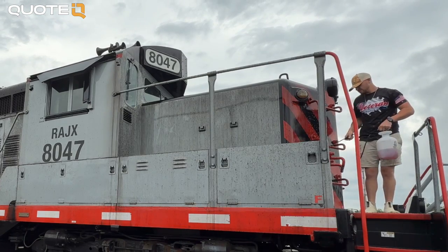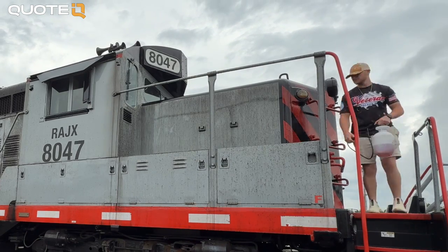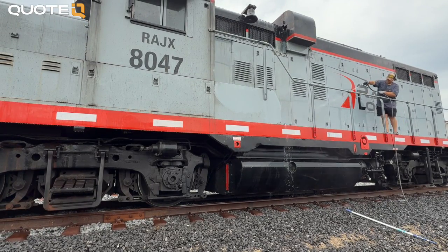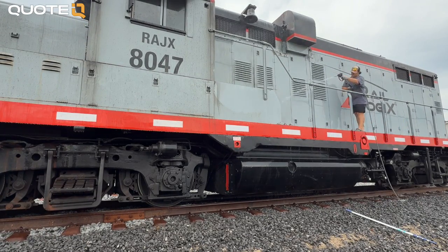And this is the position I want to put you guys in with regards to putting yourself in the driver's seat of your business and being able to name your price. Whether or not the customer says yes or no really doesn't affect you too much, because you've got all this lead flow coming in.